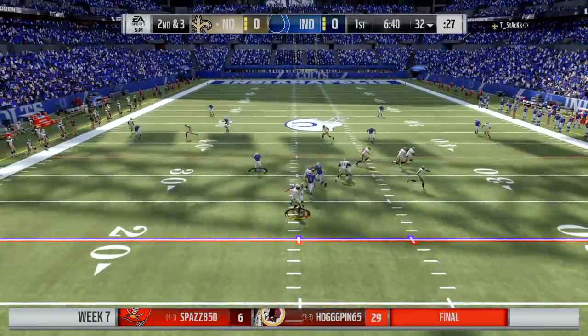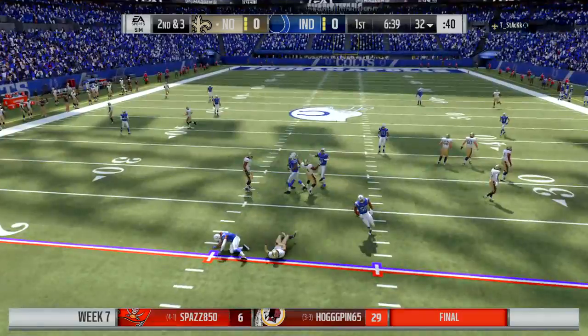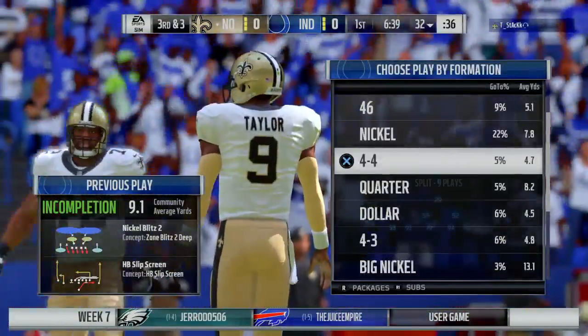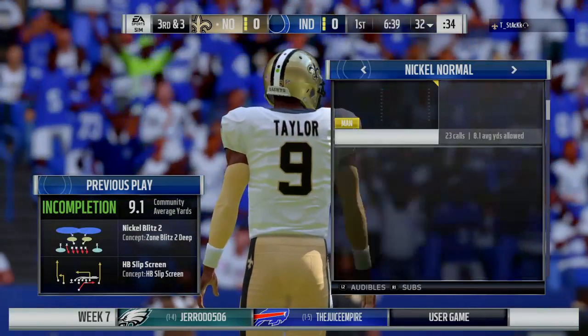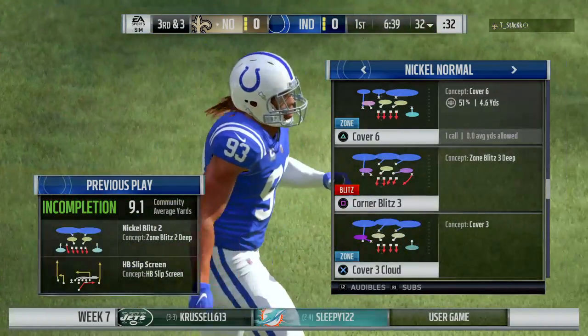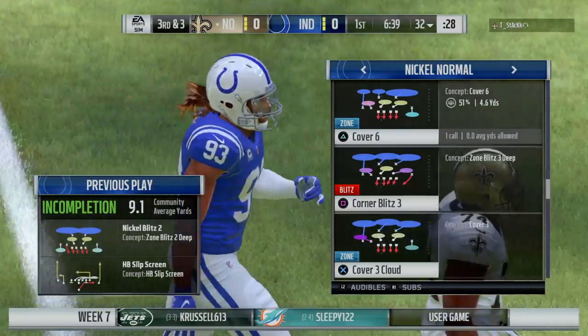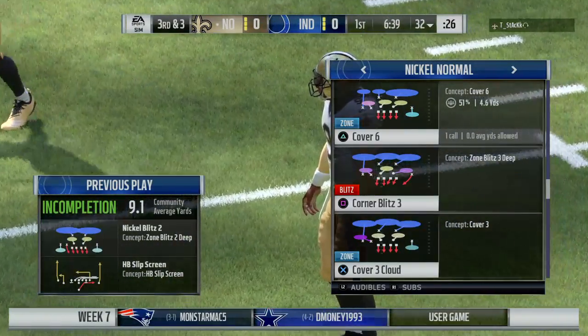Now Taylor to throw on 2nd down. And he'll be hit as he releases it. And that'll fall incomplete. Pressure, and that's certainly going to be a key to this game going forward. And that time, they were able to get in there and influence the throw. And remember, quarterbacks got to get rid of it. They don't have the tuck rule that they can fall back on anymore.